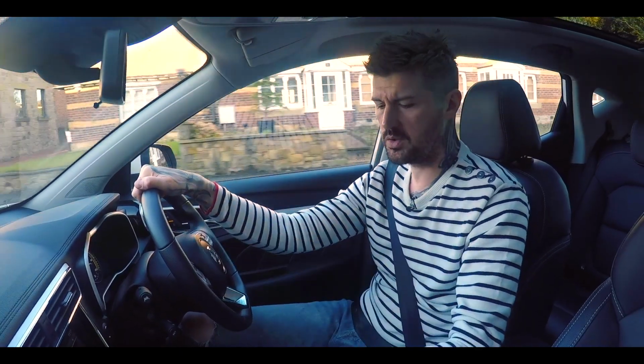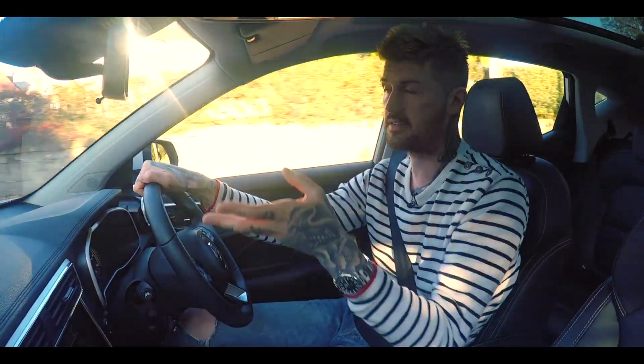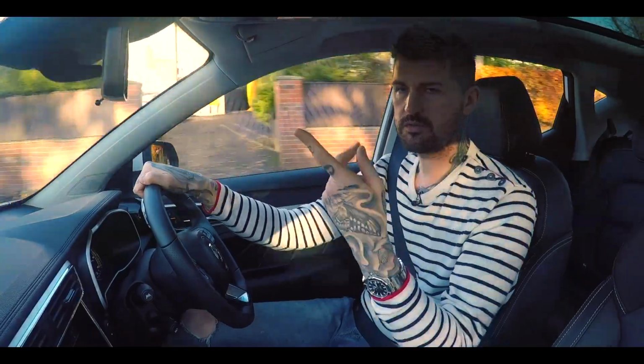Some of it's really cool. So next to the rotary dial for the gear selector, which in itself is actually very nice, there's one that lets you see how much battery range the car's got left really quickly. There's one that sorts out the kinetic energy recovery system between its three different settings. 1, 2, 3. 3, 2, 1.